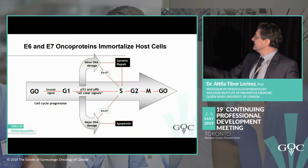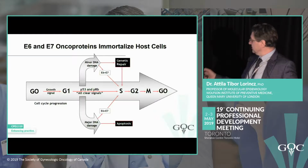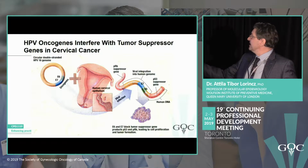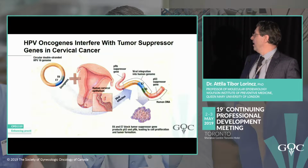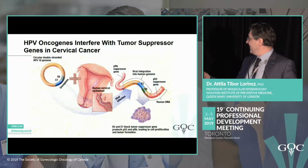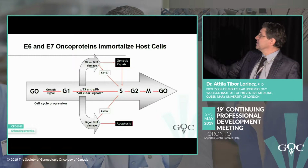However, if we look at E6, sorry, I have to go back, and I'm not sure how to do that. Oh, here we are back. So what you'll see is the E7 and the E6 block the tumor suppressor genes, and what that leads to in a simplistic sense is immortalization.